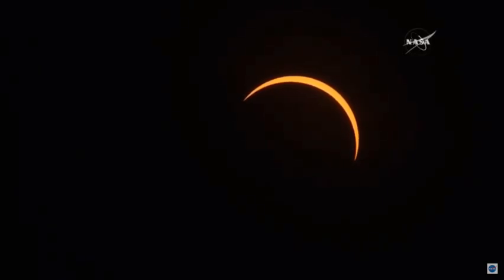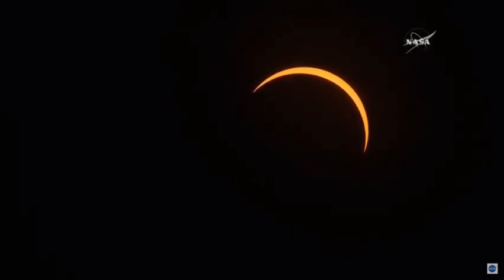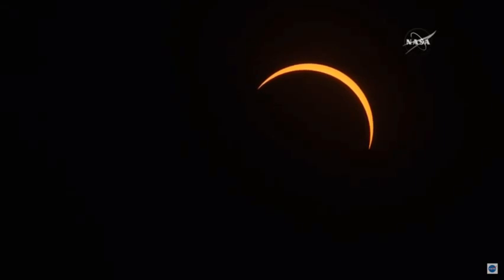Now, is it completely dark or is it coming out? No, what's happening now is the filters are back on, the safe solar filters for the telescope, and now you see the crescent, which is the sun, basically now being revealed after the eclipse. So we're now back to the partial phase in the other direction.